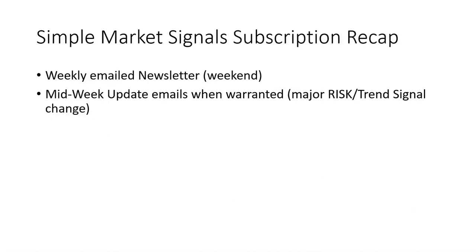Now let's recap what you will get with your Simple Market Signals subscription. With your subscription, you will receive the weekly emailed newsletter, which goes out on the weekends, that will include all of the content that we just talked about. Plus, you will receive midweek update emails when warranted. So if there's a major signal or trend direction change in the middle of the week, we're not going to wait until the weekend to get you that information. We're going to send a midweek update email to get you that information as soon as possible.